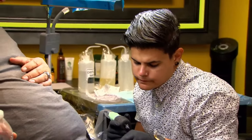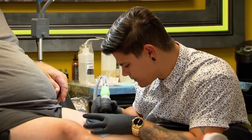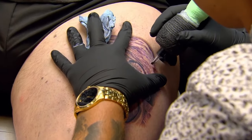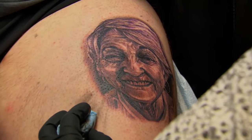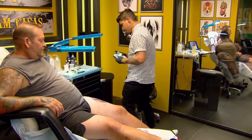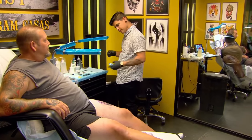I can't believe that I'm having skin issues right now. Everything is red and everything is dark. How's the pain? Well, once in a while it hits a spot. Hopefully it'll lose the redness at some point. I'm gonna be able to see and add little details here and there. But for now, I'm working blindly. Don't move for a second. Let your skin breathe.